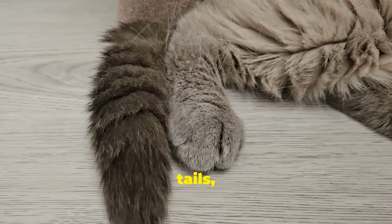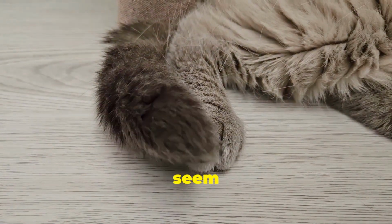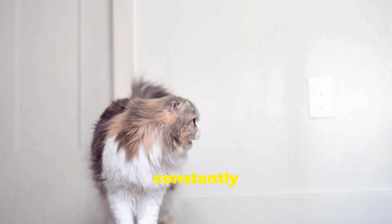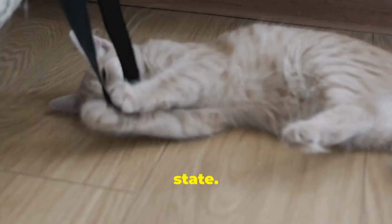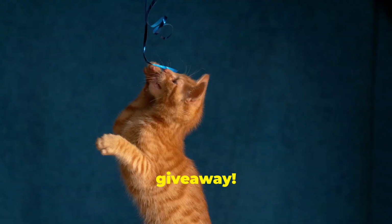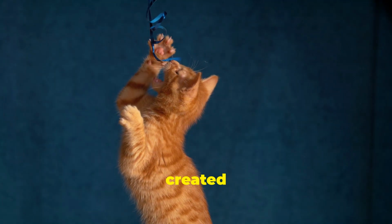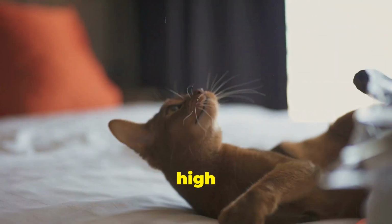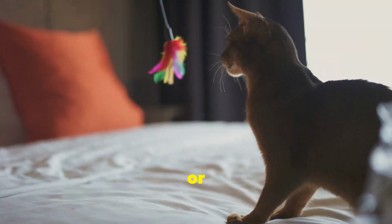Let's talk about tails, those fascinating appendages that seem to have a mind of their own. A cat's tail is like a mood ring, constantly communicating their emotional state. And when it comes to playfulness, a flicking tail is a dead giveaway. Now, not all tail movements are created equal. A slow, graceful sway usually indicates a relaxed and content cat. A tail held high and straight can be a sign of confidence or greeting.